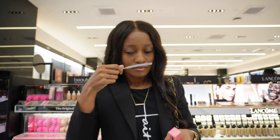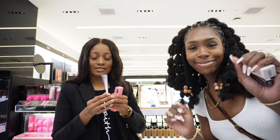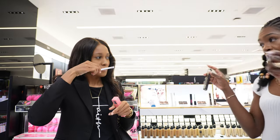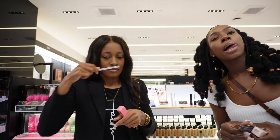One of my travel sprays. This is the coral. The coral smells kind of nice. Oh, I don't know, I didn't look. I was just looking at it. What you got? My regular. Okay. My sweet mouth, my favorite one.